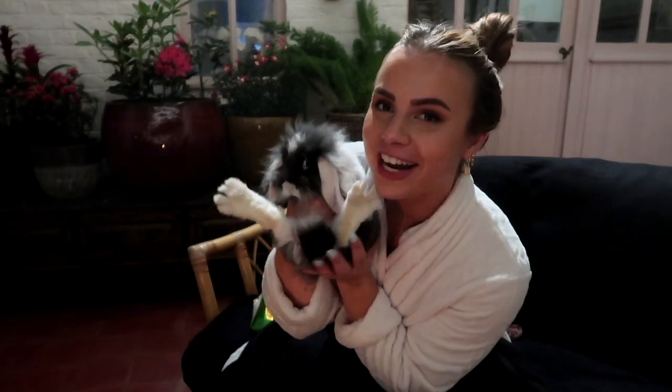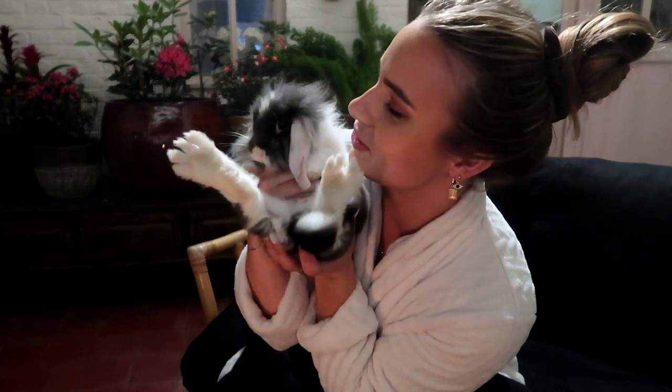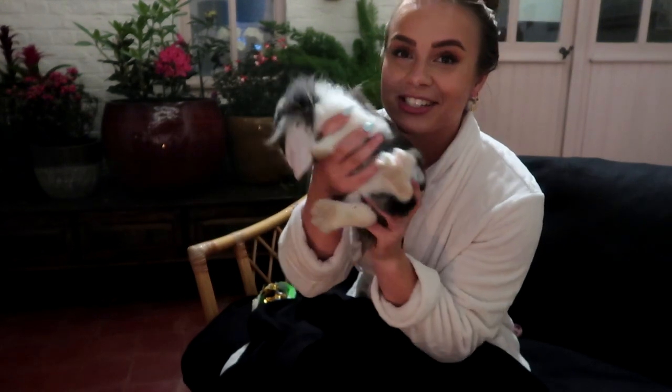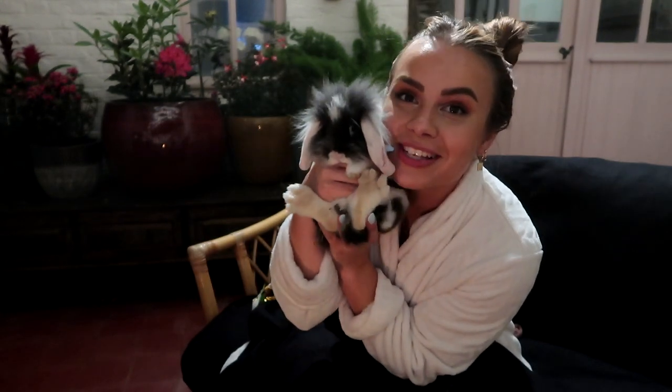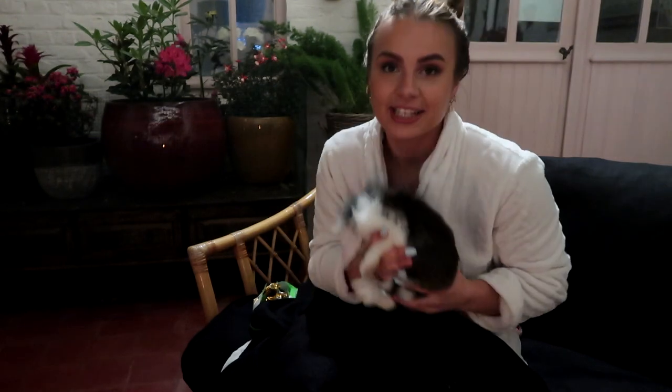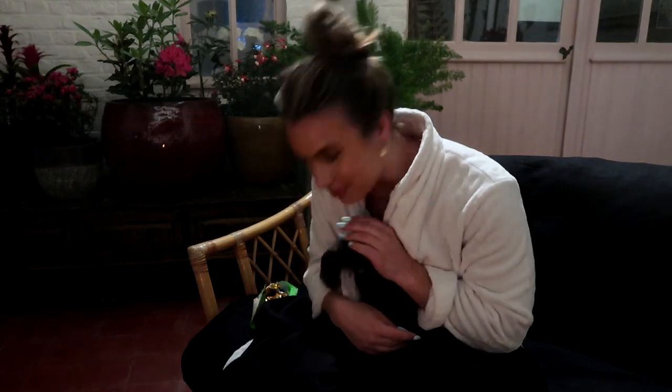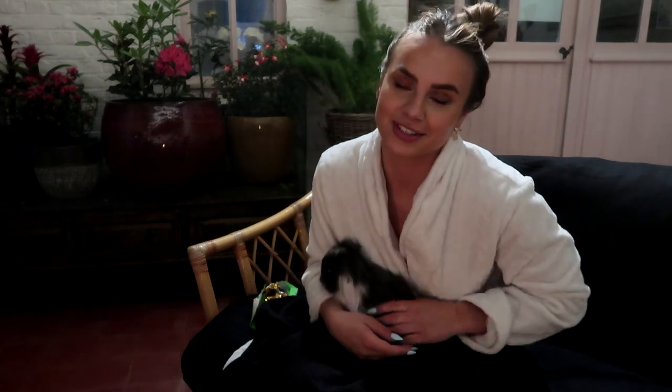So it is finally chill time, and this is our newest addition to the bunny family. It's little Rosie. She's so cute and so little, and unfortunately my other bunnies don't want to be friends with her, but maybe in the future. But for now, she's just my little fluffy baby, and I give her extra attention.